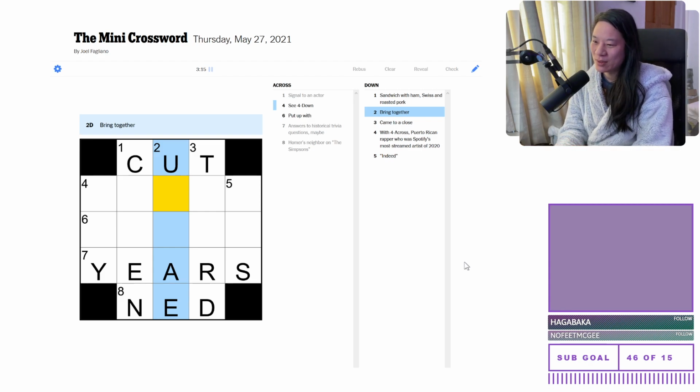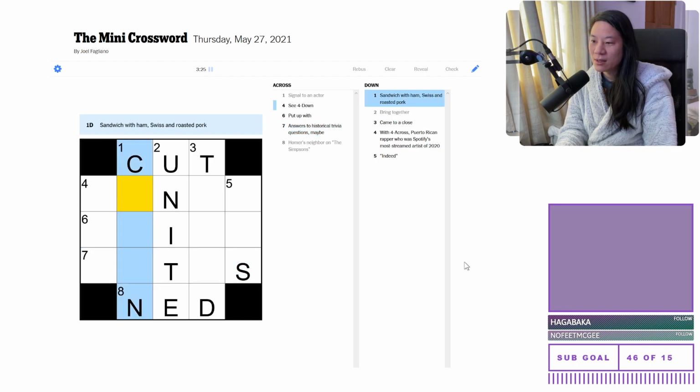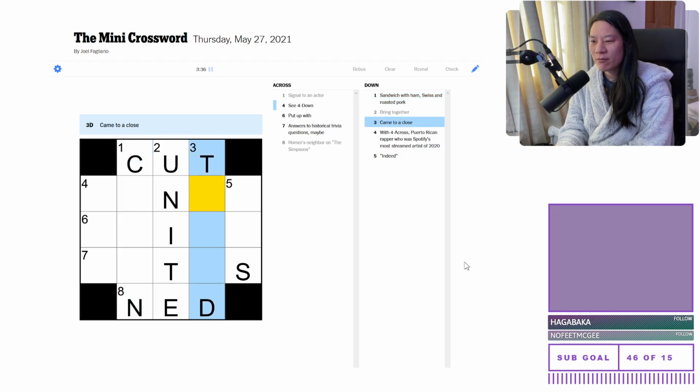Bring together, unite, I guess. So I'm guessing it's not year, but it has to be. It has to end with an S because it answers. So could this be a Cuban sandwich? Or it's not Cajun sandwich. Well, it can't be Cuban if it's got sweet cheese. So very curious. Came to a close.